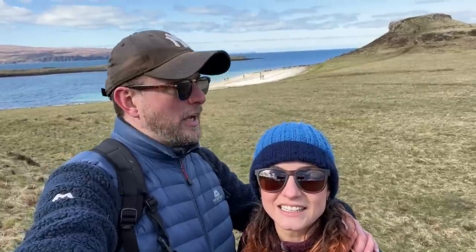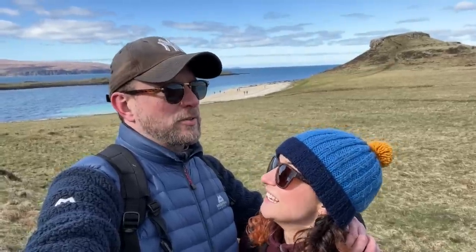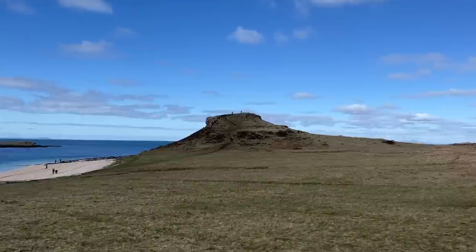We hope you enjoyed that little walk with us just now. Are we in the Caribbean? No, we're in Dunvegan. We're at Coral Beach. Although it's actually not coral, it's seaweed. Seaweed, yeah. We'll have to do more into that. By the time we get home, we'll be experts on that, so we'll tell you all about it.